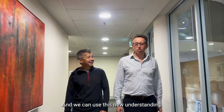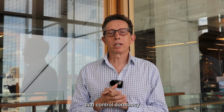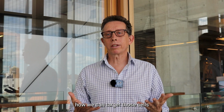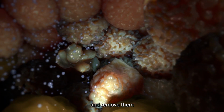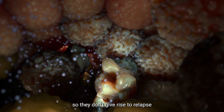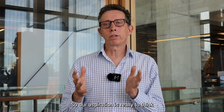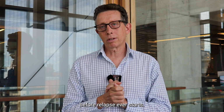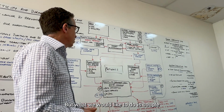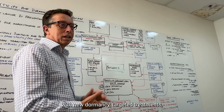And we can use this new understanding, this new knowledge about the genes that control dormancy, to start to think about how we can target those cells in order to eradicate them and remove them so they don't give rise to relapse in the future. So our aspiration is really to think about new treatments that target relapse before relapse ever starts. But what we would like to do is couple new targeted treatments for primary disease with new dormancy targeted treatments.